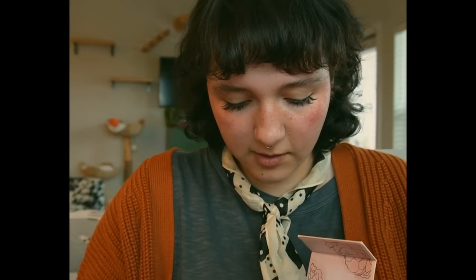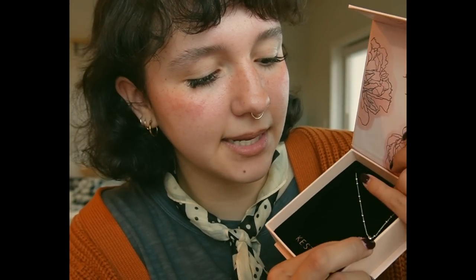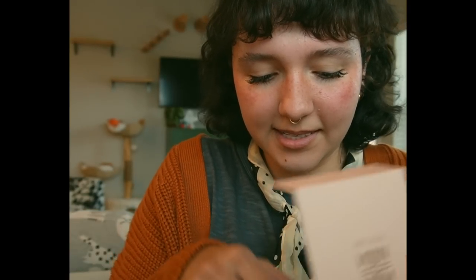So we did this vintage inspired locket, and it's like a little book, which is so fun. This one is the dagger. Oh my gosh, I love it. I'm obsessed. Yes, those are all the charms.